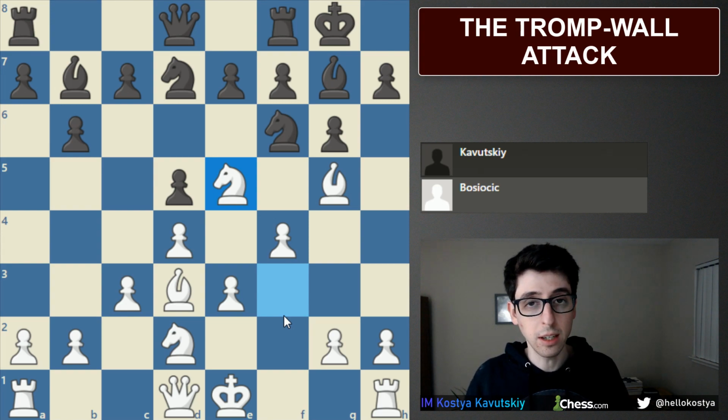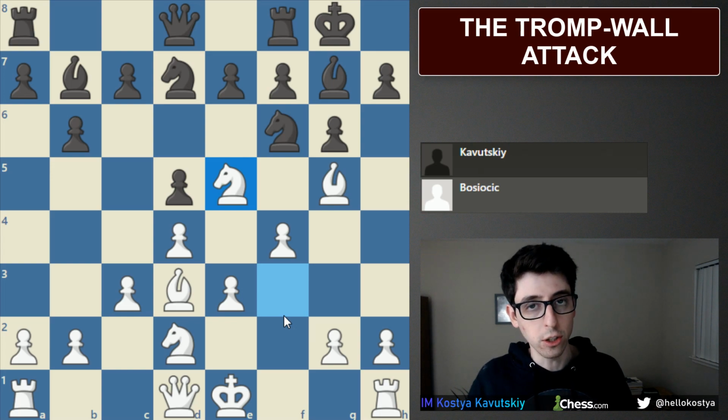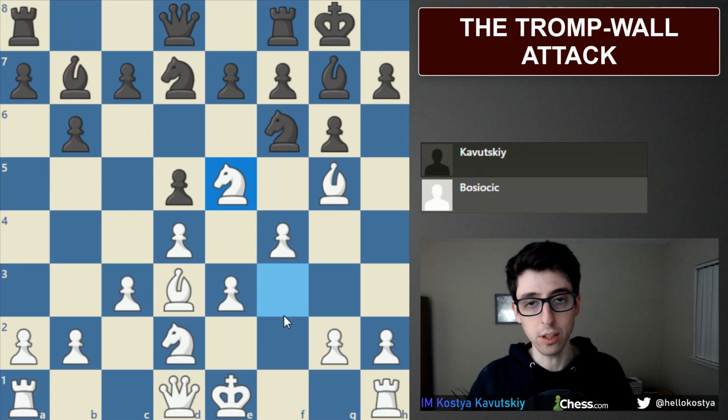I think this could be a very viable weapon for someone that's just looking for some kind of system that you can follow where you don't have to memorize a bunch of moves, and it's more about just learning the setup and the idea and what you're playing for and the types of middle game positions that you're trying to get. Then obviously you have to know how to handle those middle game positions as well, which is something that we're going to get to in this video.